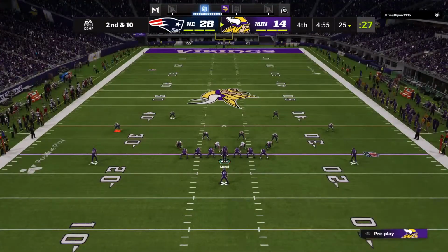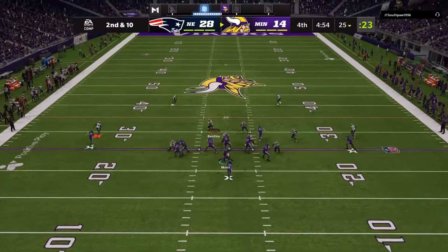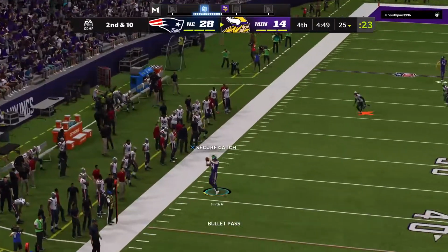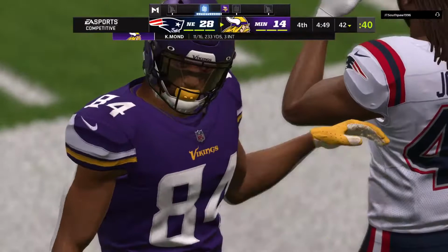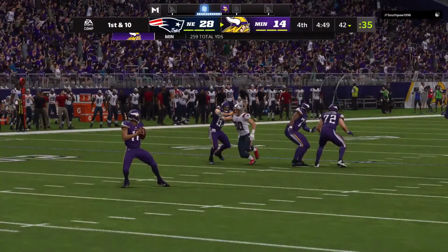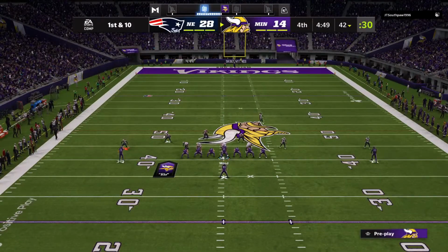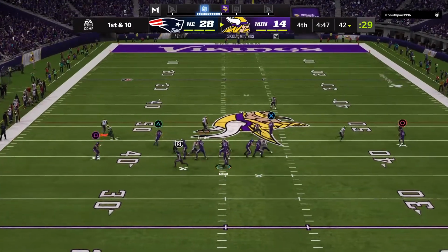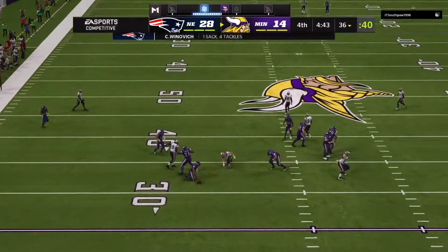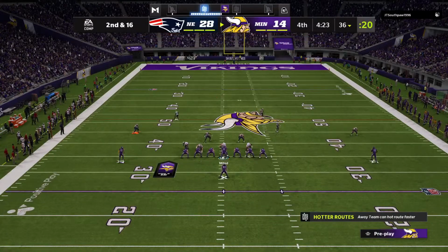Here's 2nd and 10. They go play action here. Mond. Catch is made here by Irv Smith Jr. And past the 40 before he's out of bounds. Second catch for him today, and it'll wind up a first down. The 42-yard line. Back to throw here. Under pressure is Mond, and he'll go down. It's the former Michigan man, Chase Winovich, who gets in there to bring him down.